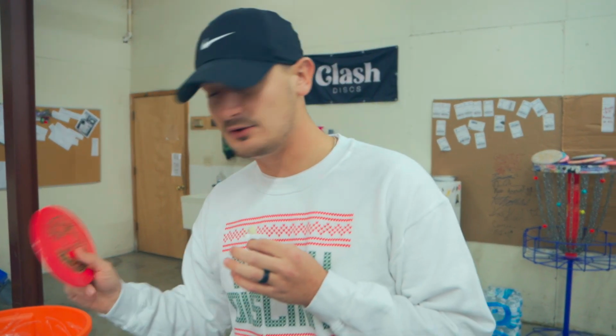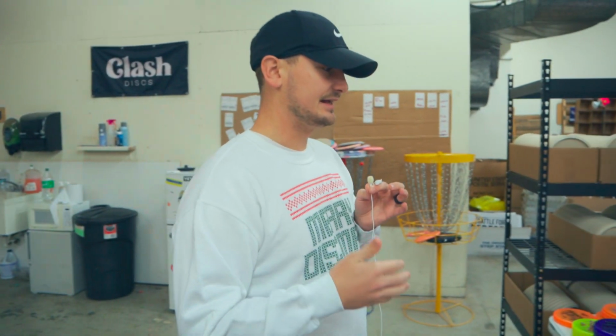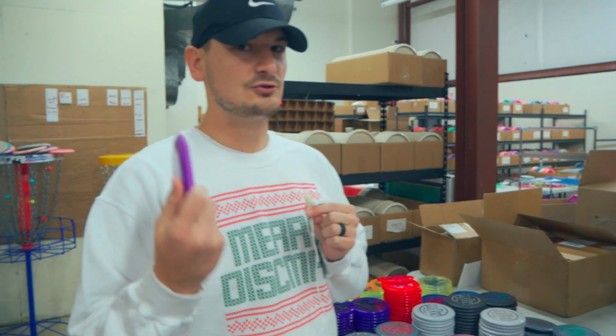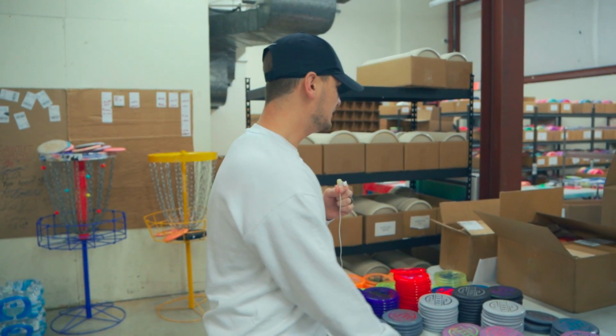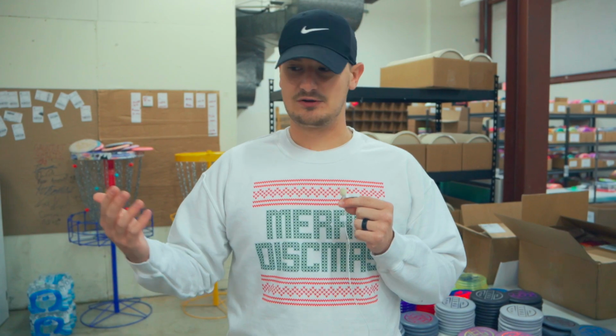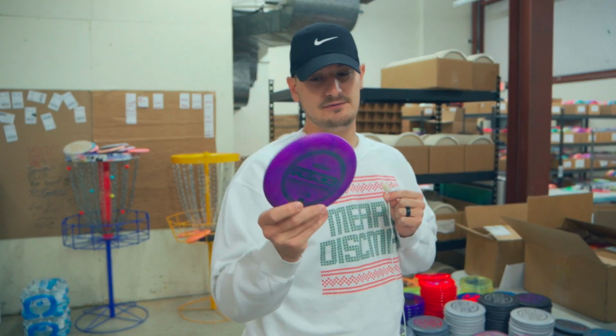Pretty sick. If you haven't thrown these extra large minis, they fly very similar to the real version of the disc. So the Fierce would be like a straight putter, and they fly incredibly far. We did a video with them a long time ago. We had Big Z nukes, and we were able to throw them over 300 feet, which is crazy when you think of how small this thing is. But they're a ton of fun.